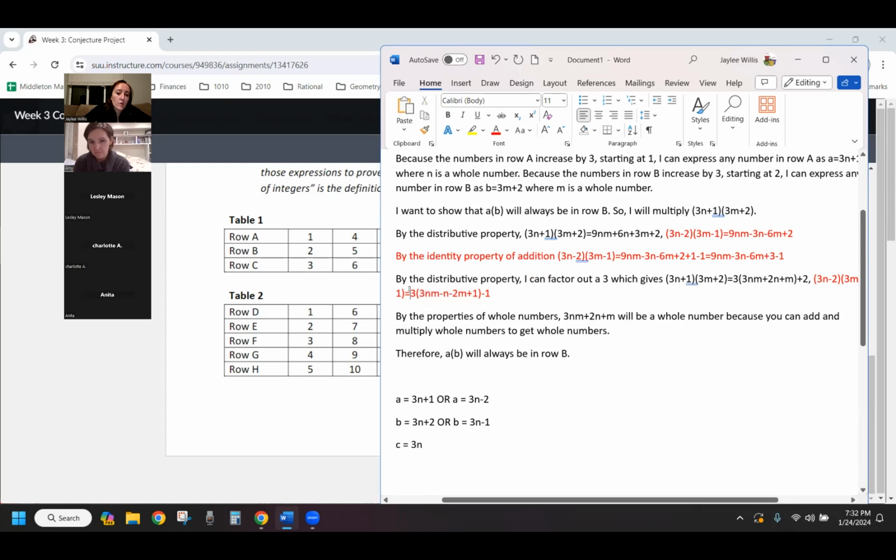And since this whole structure matches the form of how we have defined row B to work, then therefore A times B will always be in row B. So your conclusion is still the same. The process is similar. Although I guess it is a little bit harder because you have to use this identity property to make it so you have a -1 when the foiling didn't give you a -1. So I would say it's probably easier to define them with addition, but you can still do them with subtraction if you have already started working on it anyway.